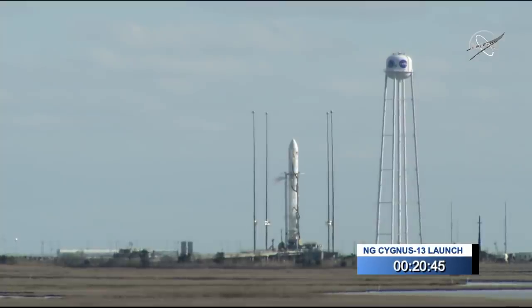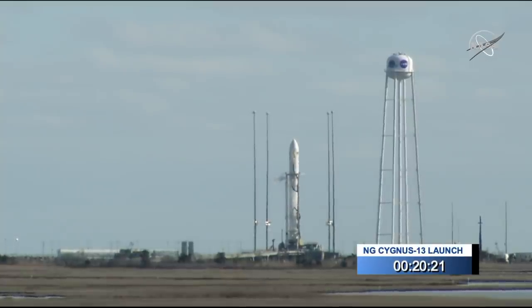Ops 1, step 377, recalibrate engine pressure sensors. LC Ops 1 in work. LC Ops 1, engine pressure sensors recalibrated and ready for flight. Copy that, Ops 1. Check 377 complete. And Ops 1, let's proceed with step 378, activate arm enable. LC Ops 1, arm enable rotated, arm enable illuminated.